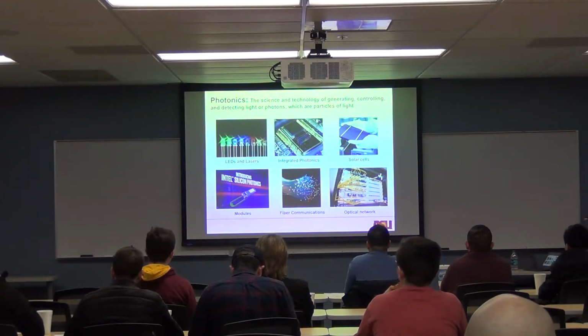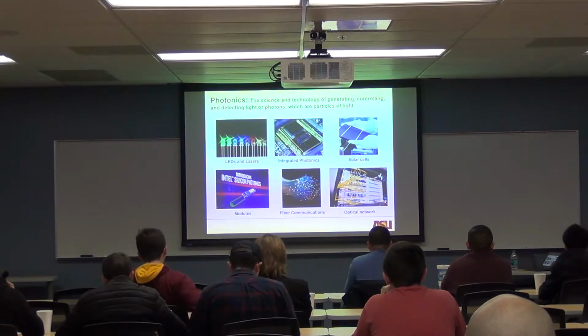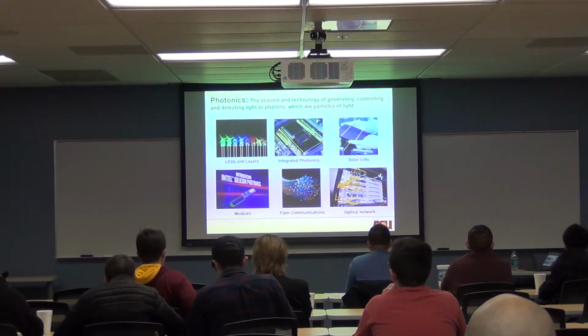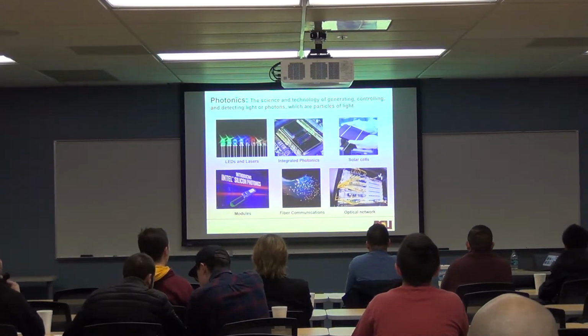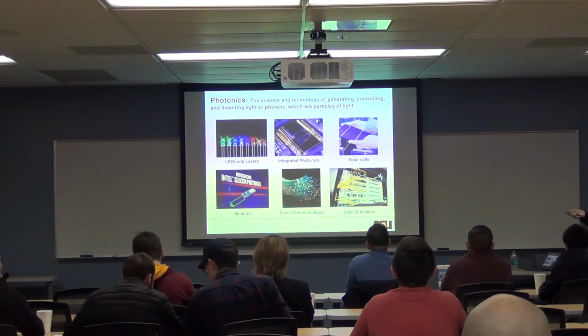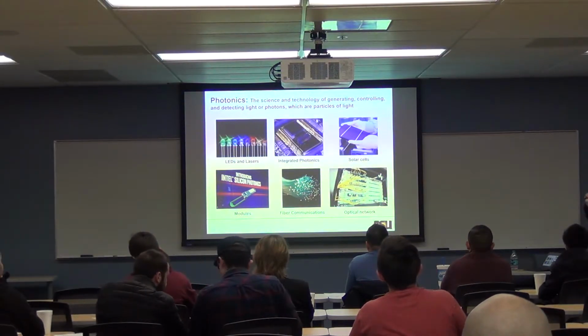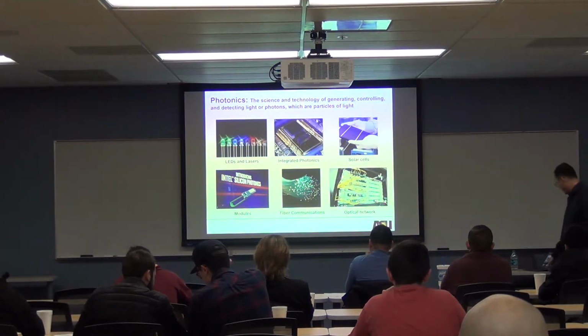And then all the long distance communication now is through optical fibers. If you talk to friends in Japan, in China, in Pakistan, it's all optical fiber under the Pacific Ocean. And also here, say you live off campus and you log on to your computer, you are going through one of those optical networks under the ground in the Phoenix area.